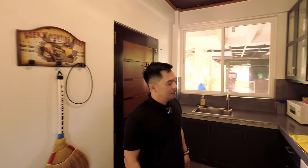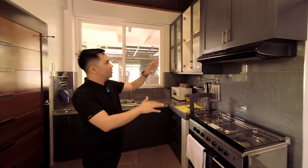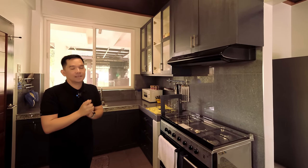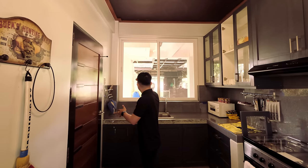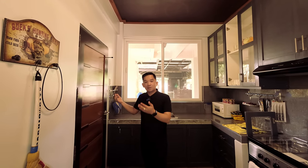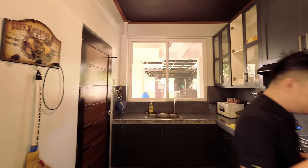And then in here, you have the cooking area, the range hood, and cabinetries. Okay, this is the main house area. And then you have access papunta sa inyong dirty kitchen and your staff room. But before that side, aakyat tayo sa itaas to check out the upper level of the property plus the attic area. Okay, let's go, Benji.